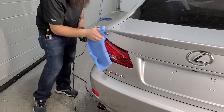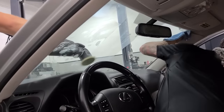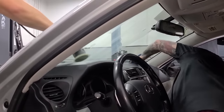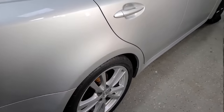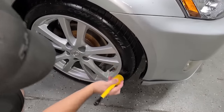Now that's one sweet looking taillight right there. They're done polishing, so it's time for the hard part. Taking the old wheel covers off. There we go. That brush works really well for this.